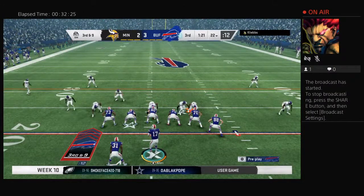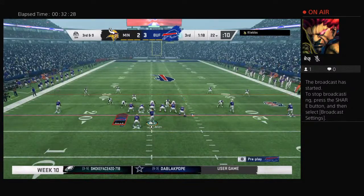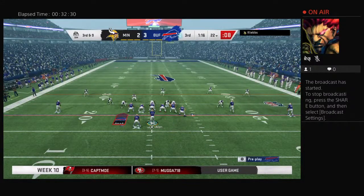Hey, watch the ball, watch the ball. Pass. Mike 50. Hey, Zoo.